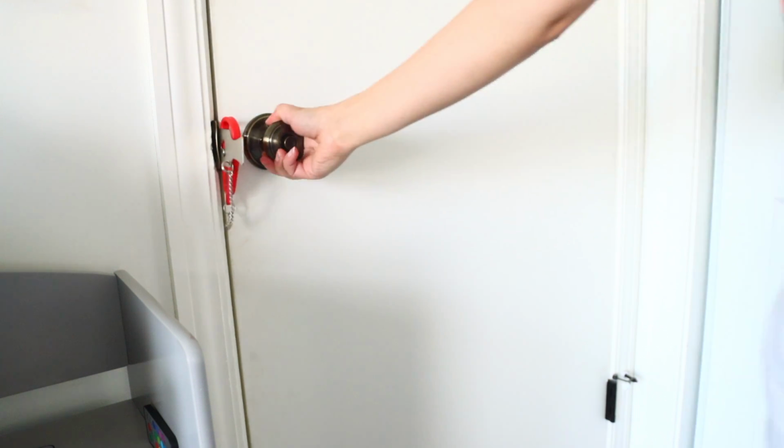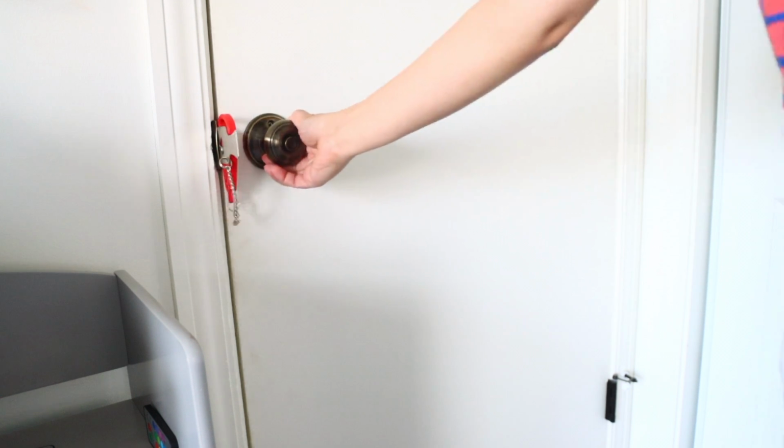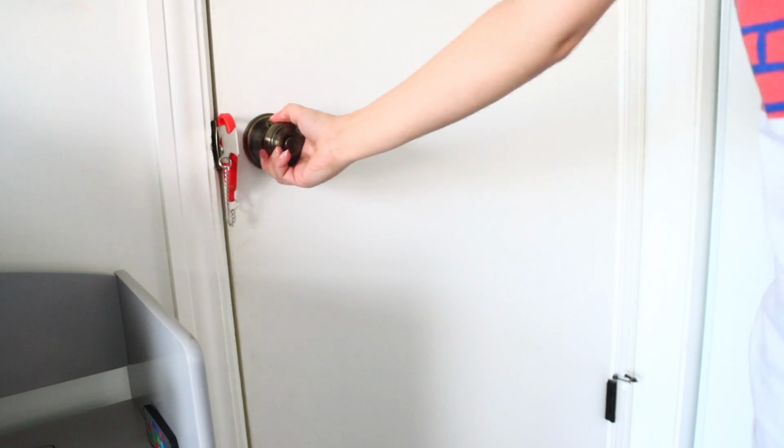So if I'm trying to lock you out from the inside, coming into my house, I place this in the door, slide it, and then you're not able to open the door. And my husband, he'll be like, people could still break down the door with this in, but you will hear somebody trying to break in your door. I'm gonna tell you exactly why I love this thing.